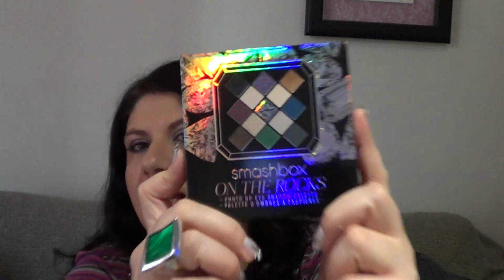And I have then another palette that also has a really great packaging, but that was not the main reason I got it. This is one of the Smashbox Christmas collections, and it is the smallest one because we don't have the huge one here. I think it's Ulta exclusive in the US. So this is the Smashbox On the Rocks Photo Op eyeshadow palette. It comes in a box like that, and the theme is jewel tones. That's why the On the Rocks title.